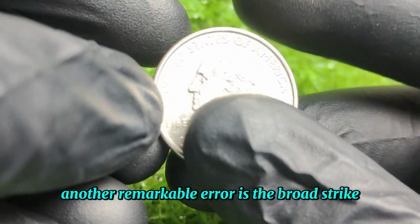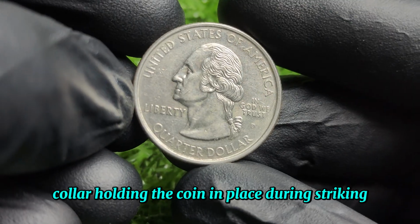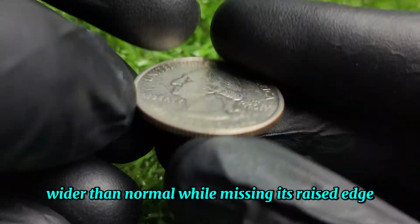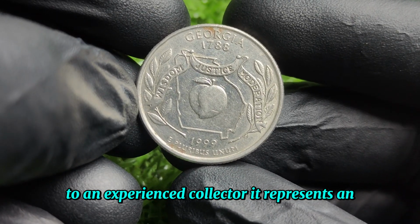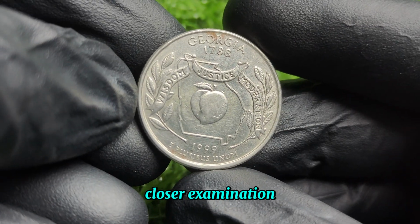Another remarkable error is the broad strike. Without the retaining collar holding the coin in place during striking, the metal spreads outward, producing a quarter that appears wider than normal while missing its raised edge. To an untrained eye, it may simply look unusual. To an experienced collector, it represents an important minting error that deserves closer examination.